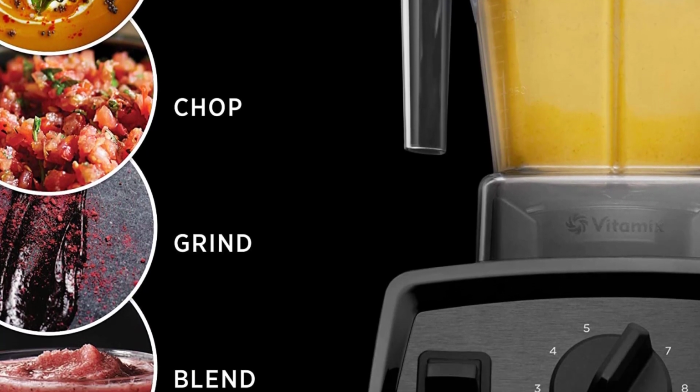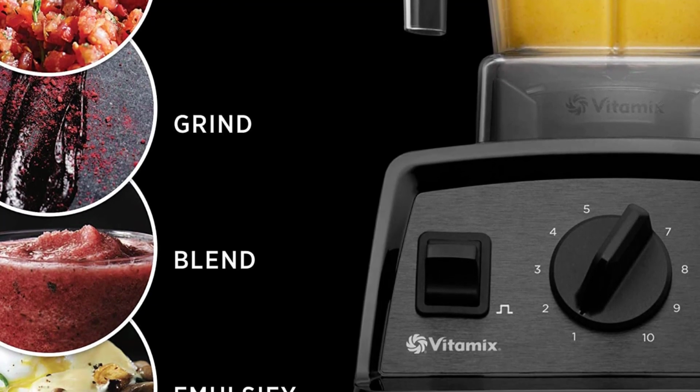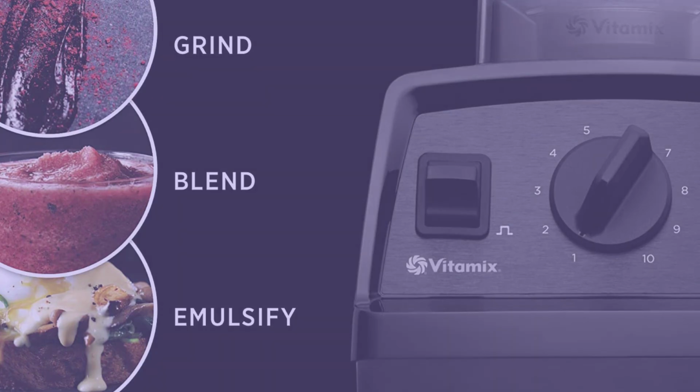One of our favorite features is its sturdy base, which stays put instead of bouncing around on your countertop. As is the case with Vitamix, the E310 is the best option for you to buy.